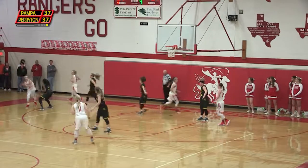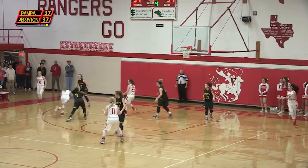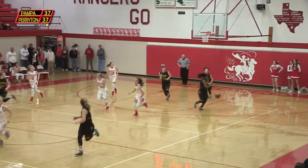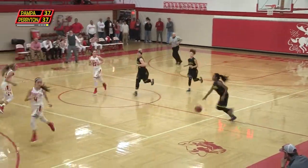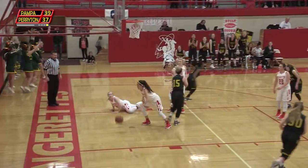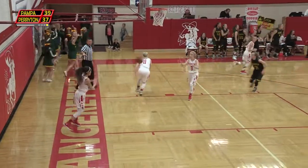Over to Vela. Vela guarded there by Clarita. Here's her chance to possibly take her to the rack. Little jumper. No good. Off the back of the rim, no good. Coach McKethan wants a foul on the arm, but it's not going to get it. Clarita into the front court. Little dribble drive. Knocks it in with a layup. And Pampa's back in front.